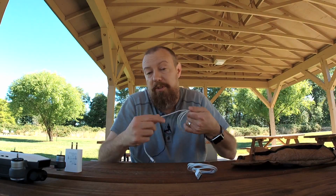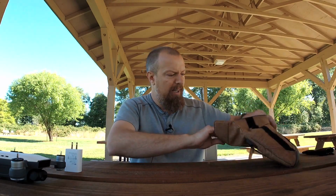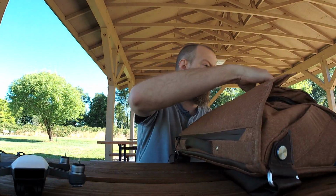I mean, it matches the color of the Spark fine, but still, I just, really? Because I need cables that I can't tell apart in my bag. And that's all that's in there. So that's that. Nice and easy. Spark drone. Having so much fun. I'm going to leave that right there, right in view, because it's cute. All right, then, let's see here.